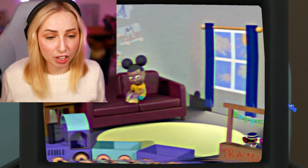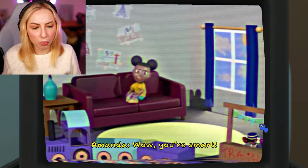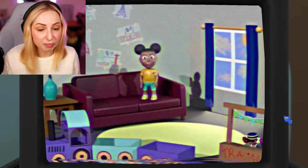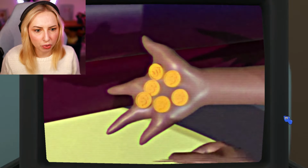I don't know, we're in imaginary land. Just think of one, it will come. Am I supposed to click on something? Okay, or do I click on, oh. Wow, you're smart. There's always all kinds of stuff in the sofa cushion. I clicked on you, but sure. I saw that cockroach or whatever it was on the sofa.